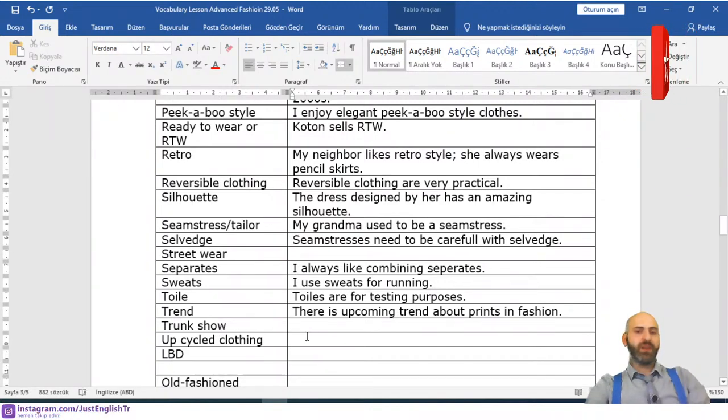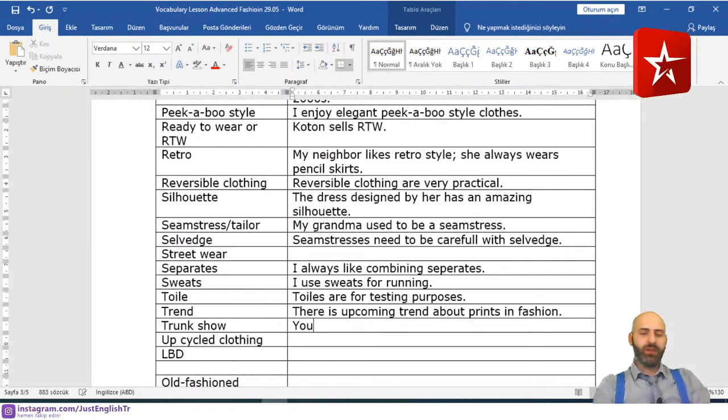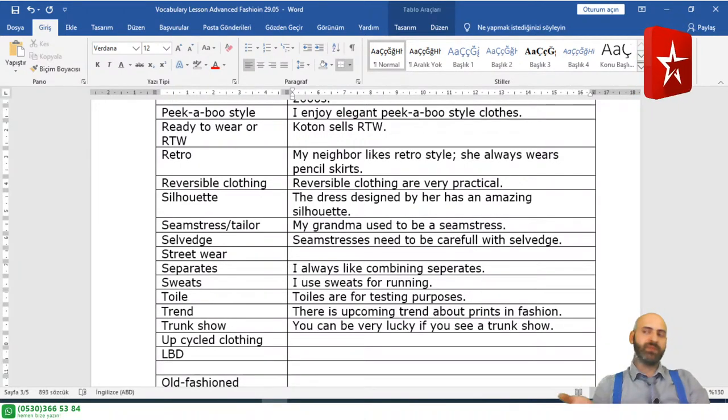Trunk show. We call it a trunk show when there is a collection of clothes in the shops or stores. A display of designer's clothes in the store we call a trunk show. You can be very lucky if you see a trunk show. If you just go to some store and you have no idea, but that day there is some kind of designer's collection show at that store, you are very lucky.